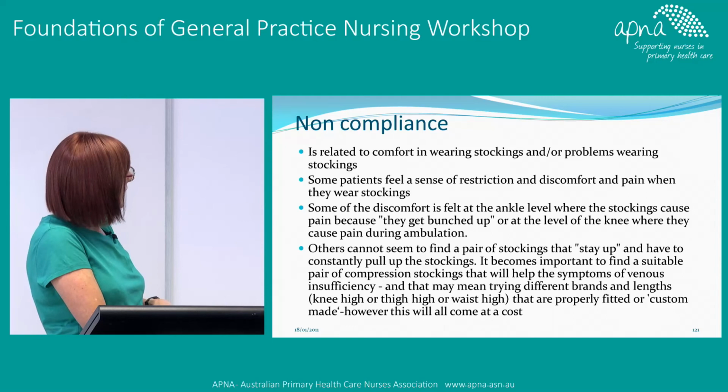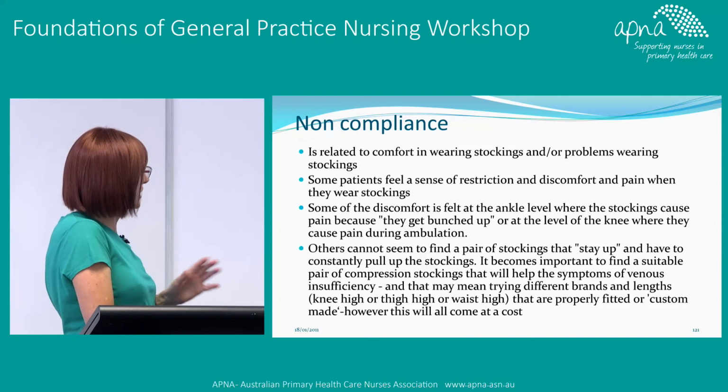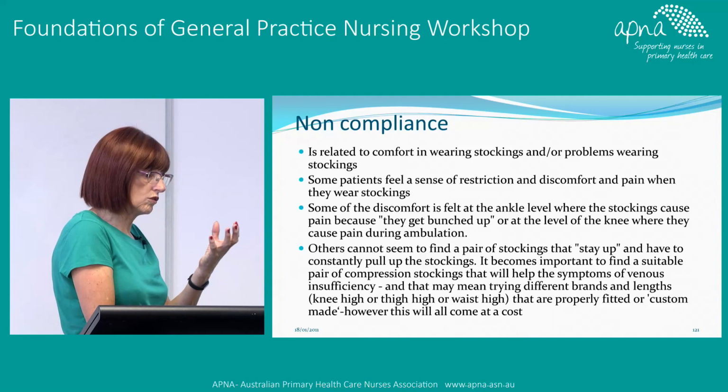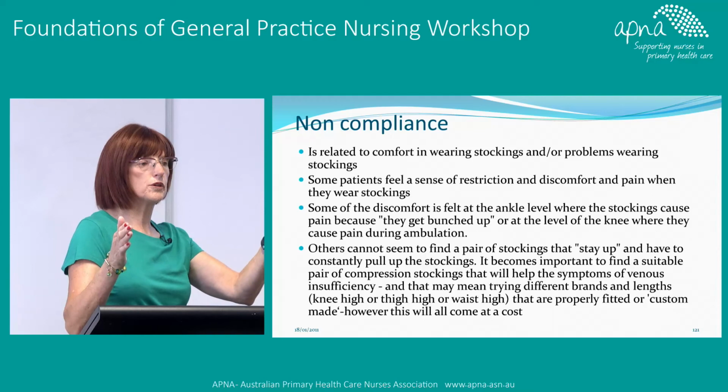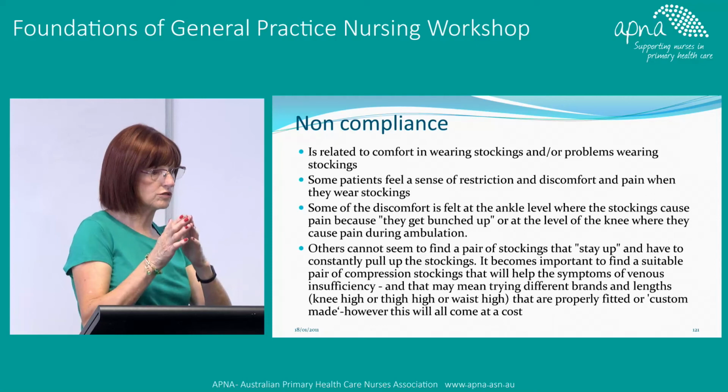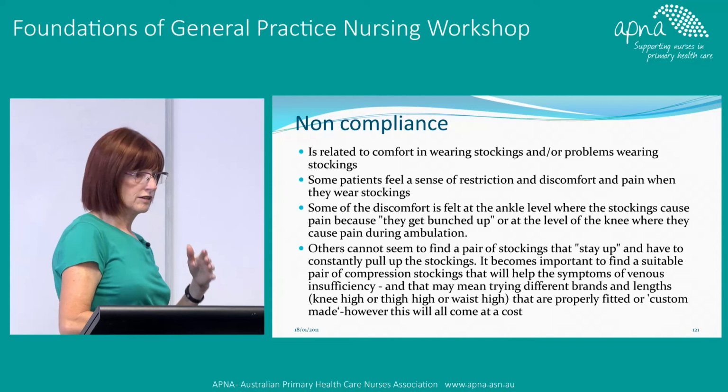Non-compliance is often related to the wearing of the garment, and that all comes down to our patient education, all right? You want a pair of stockings or socks that are the length of the leg when you take them out of the box. So if you take a pair of stockings out of the box and they're this long and they're meant to fit a leg this long, when the person walks, they're going to slowly creep down, and that's a complaint. So make sure that the sock or stocking you're choosing is the same length as the leg. All right, so there are different companies you have to look at. I personally do Venosan or Sigvaris.